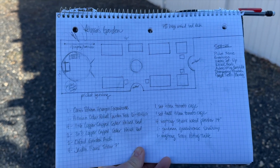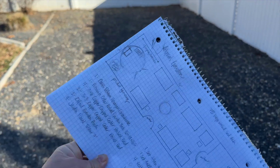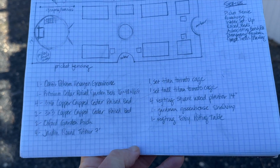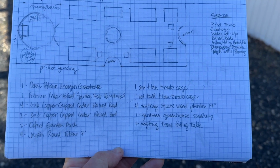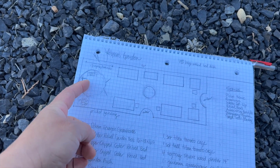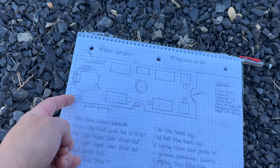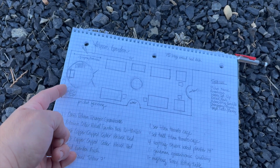And here is a sketch of the area. So like this against the back of that fence. You can see right down here, I've got a list of all the things that we're going to be working with. But we've got the greenhouse right here, except we've decided to put the arborvitaes right behind it so that there's a solid green wall all year round. So, you know, you're not looking out at a vinyl fence.